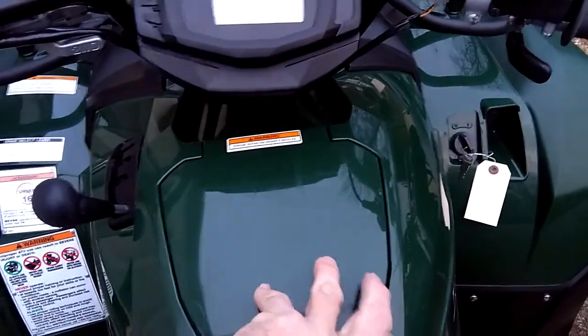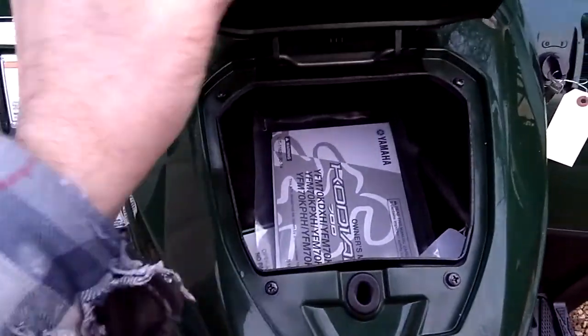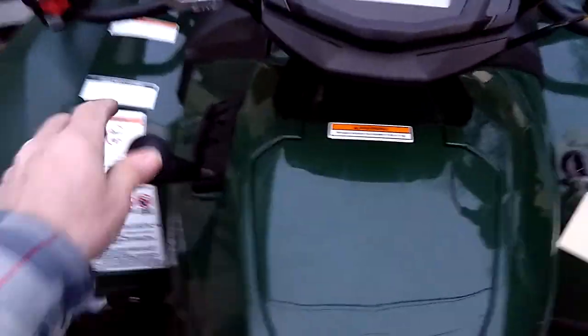Got this little storage compartment. Got a park.